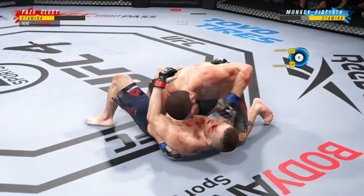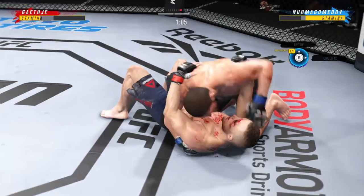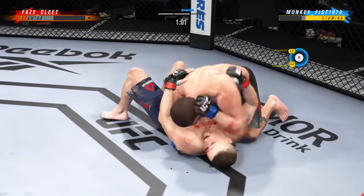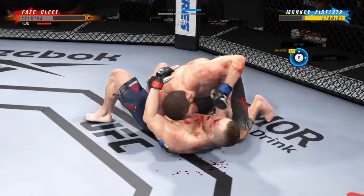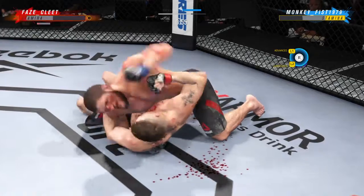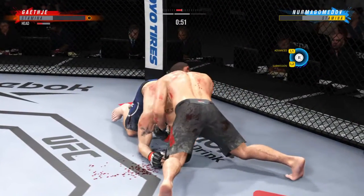Top pressure being applied here as he works out of side control. Big elbow! Under a minute now to go in the round. So back to the well with the elbows now, and he's landing them in bunches. So his opponent better figure some solutions out here and in short order.